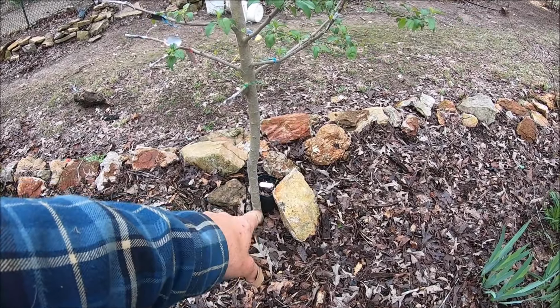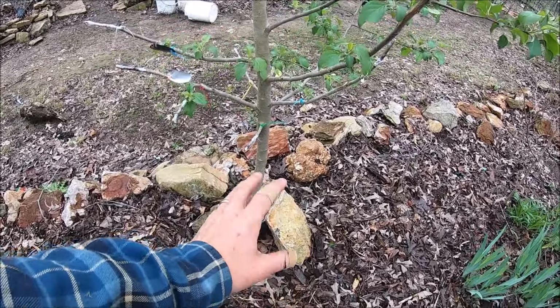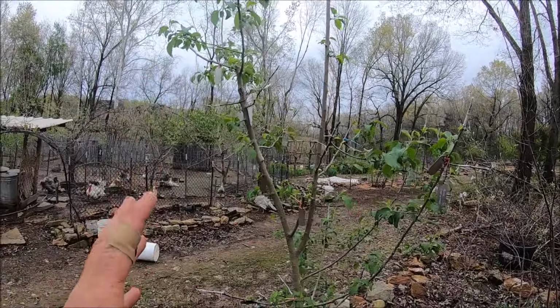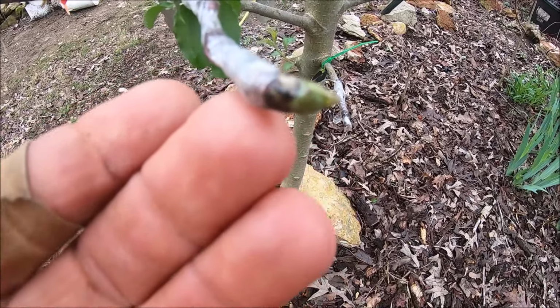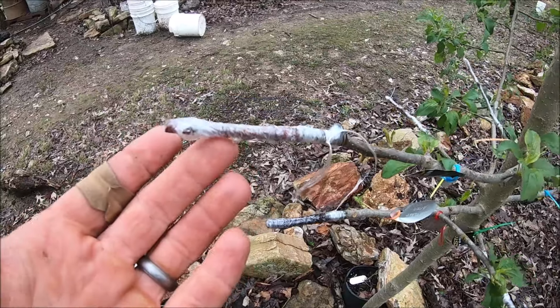I already caught one sucker off of it, moved it down to our pasture, and it's got like 6 or 7 different varieties grafted onto it right now. This one, I think actually has over 20 different varieties. Some red-fleshed ones, some heirloom ones, some other ones. Here looks like this one's about to bust through. See that? Other ones still look kind of dormant, so we're gonna see what they do.